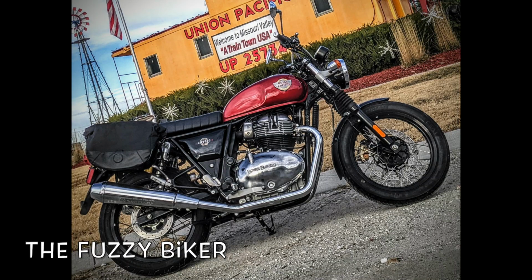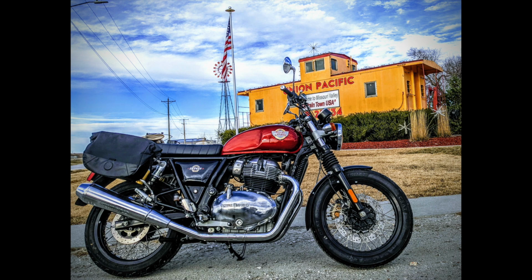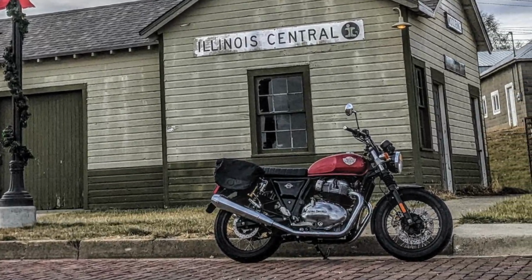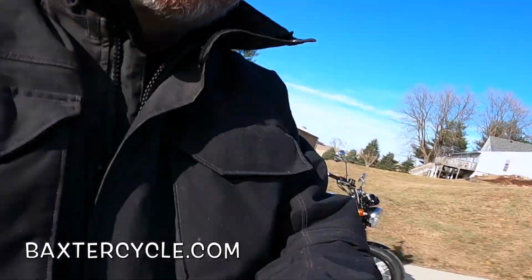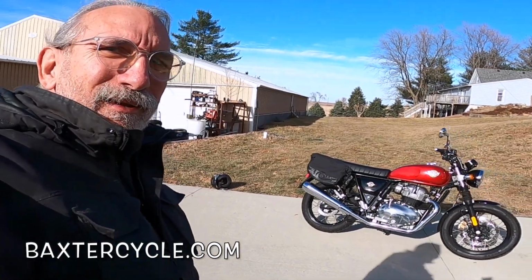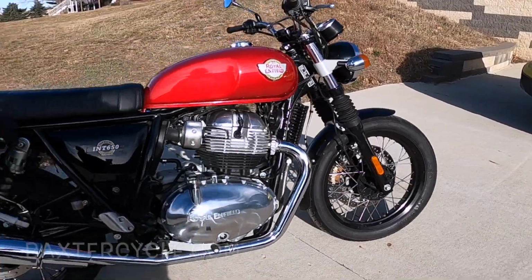I'm pretty excited. This is a Royal Enfield Interceptor 650. Check that hot rod out. I've ridden lots of these, about a dozen, but the most I've ever ridden one is about 25 miles. Today's the magic day because the good folks here at Baxter Cycle are going to lend me this thing for a couple hours. I'm going to try to put 150 miles on it and see what it's like. The goal is to see if it's a comfortable bike to ride on that long of a trip.